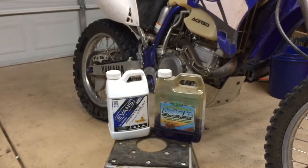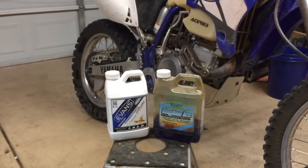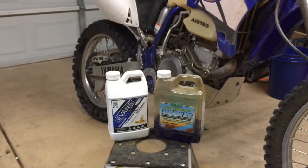But looking back, I think it might have been experiencing vapor lock. It was super hot out, and the bike wasn't boiling over. There's just so much heat coming off both the exhaust and just the cylinder and everything.